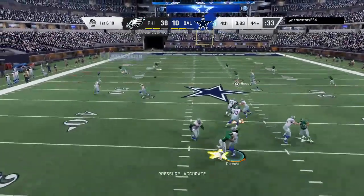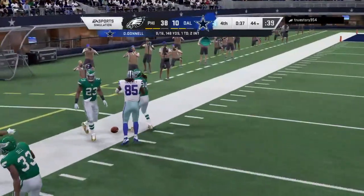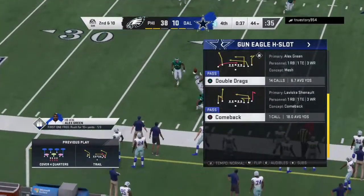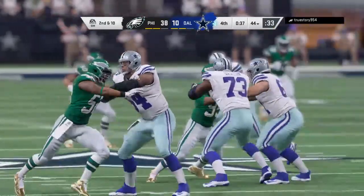Now back to throw. And that is incomplete. He couldn't hold on through the contact. Brings up second down. Well, it just seems like all game long there hasn't been a lot of sync, quarterback to wide receiver, on this side of the football.